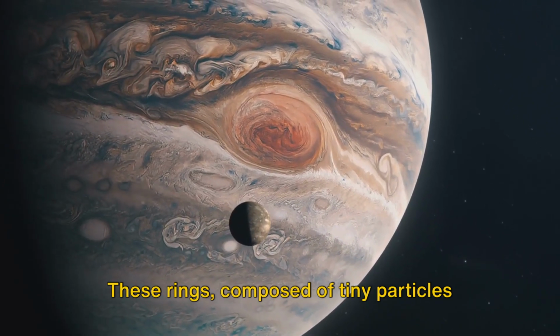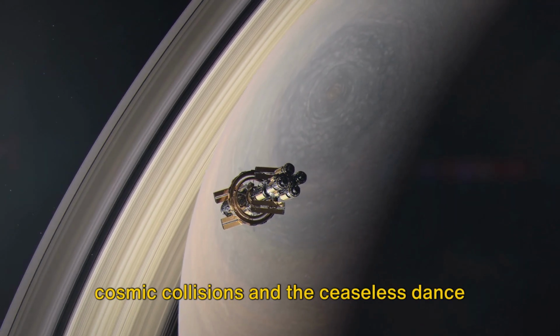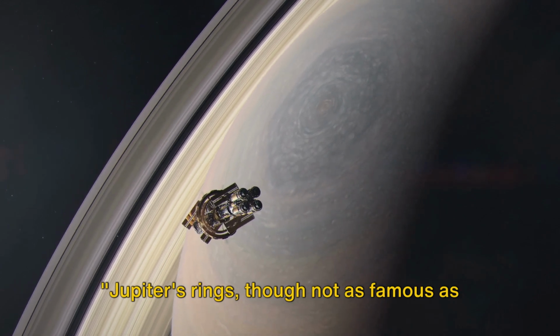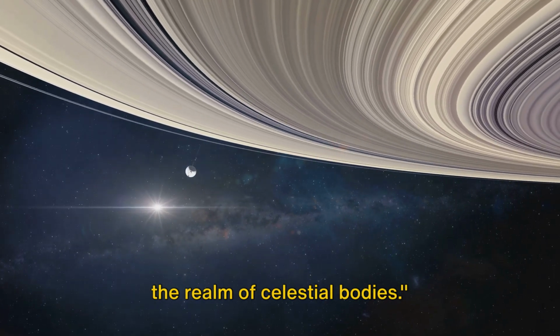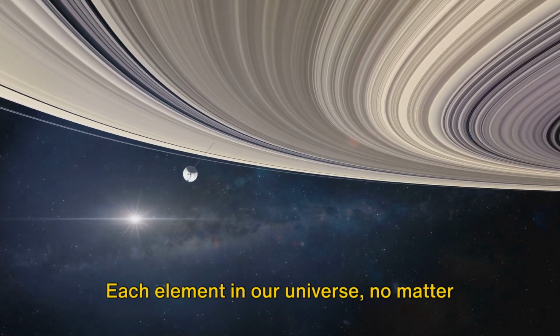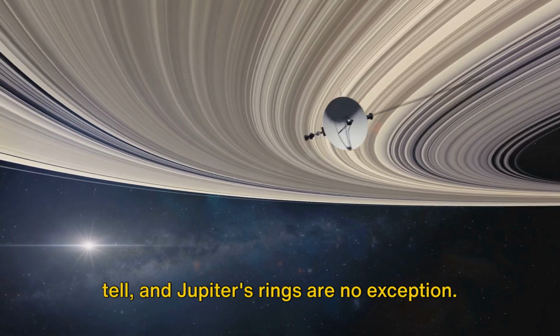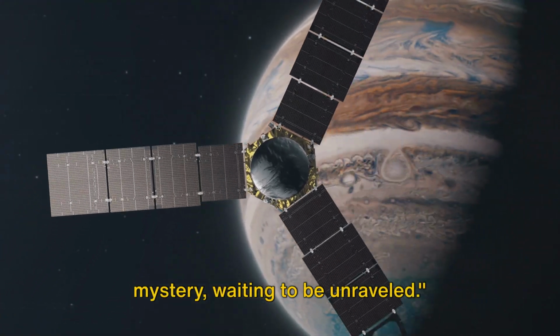These rings, composed of tiny particles from Jupiter's moons, whisper the tales of cosmic collisions and the ceaseless dance of celestial bodies. Jupiter's rings, though not as famous as Saturn's, hold their own unique charm in the realm of celestial bodies. Each element in our universe, no matter how faint or overlooked, has a story to tell, and Jupiter's rings are no exception. The rings of Jupiter are a celestial mystery waiting to be unraveled.